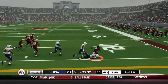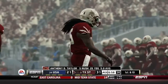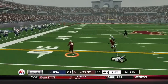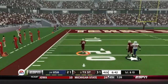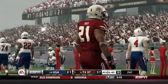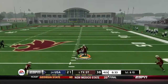And now this defense really needs a stop, and they're not getting it right now. That one, again, a 14 for Anthony D. Taylor. That was a big gain to get them some breathing room here and get them out of the back of their own end zone. And hand it off, going toward the sideline. Mills diving, trying to make a stop. He's going to miss. And off to the races again. This time it's Anthony Smith for a gain of 81, and just like that, it's 38-21. A 3-score game now, and things not looking too good for the Jaguars.